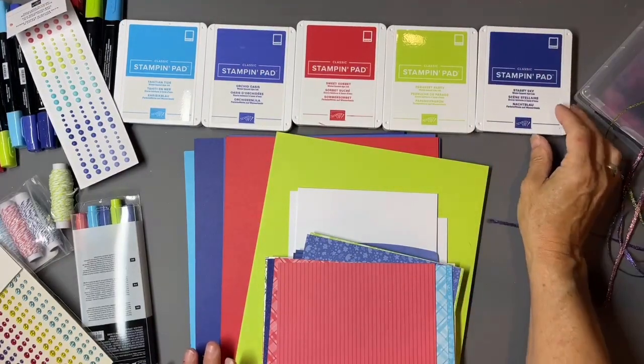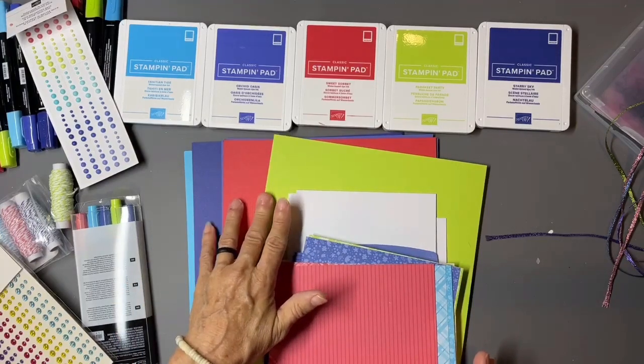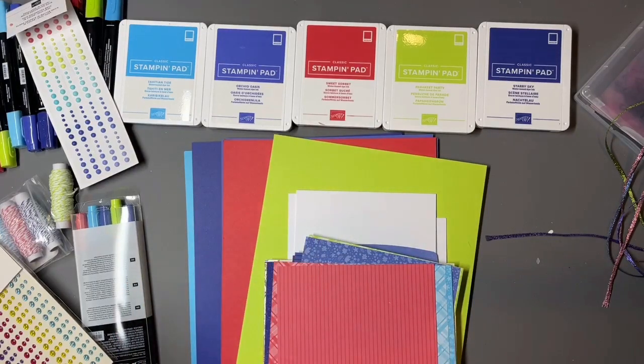So the new colors for 2022 to 24, we have our Tahitian Tide, Orchid Oasis, Sweet Sorbet, Parakeet Party, and Starry Sky. And if you go up under the media tab and click on videos, you can see a comparison and contrast video that I did, putting the cardstock next to all of the current color videos.